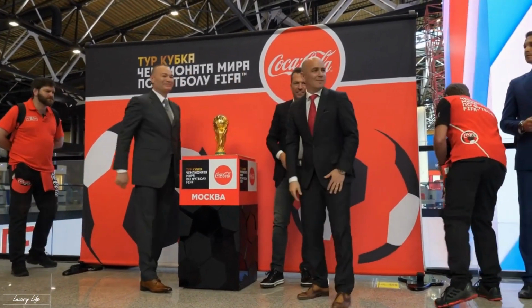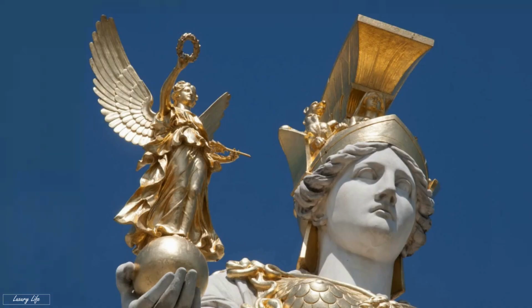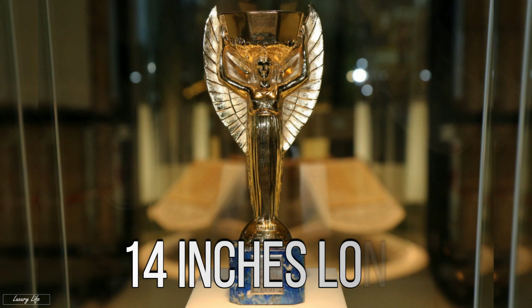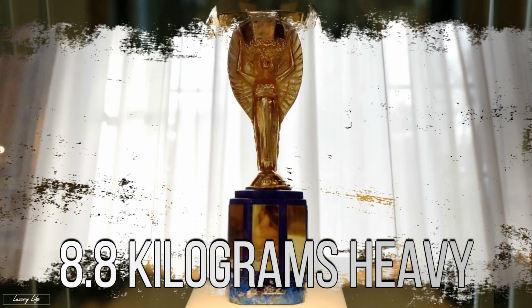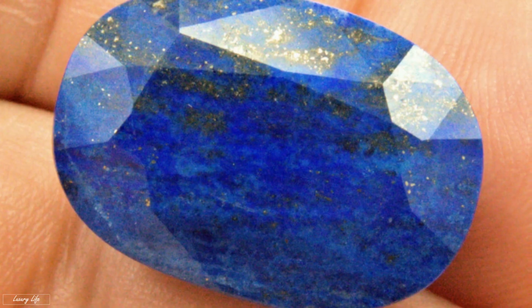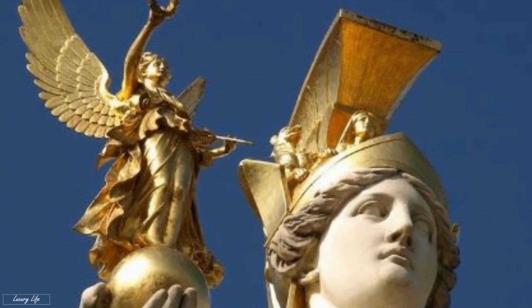Here are the facts about the iconic World Cup trophy. Designed by French sculptor Abel Lafleur. It was inspired by the Greek goddess of victory, Nike of Samothrace. It's 14 inches long and 8.8 kilograms heavy. It was made out of gold-plated sterling silver. It's designed with a blue base of semi-precious stone holding a cup on her head. One fact that you might not have known is that Nike also got its name from the same Greek goddess.